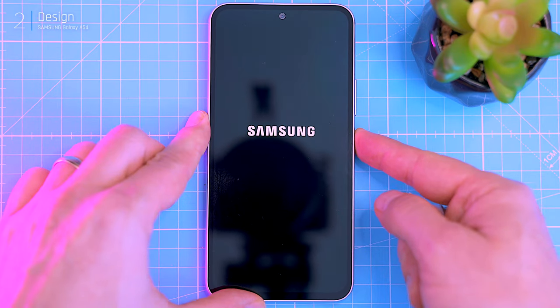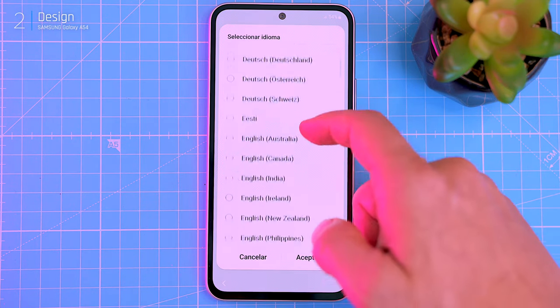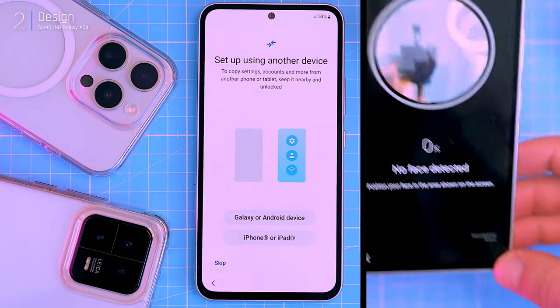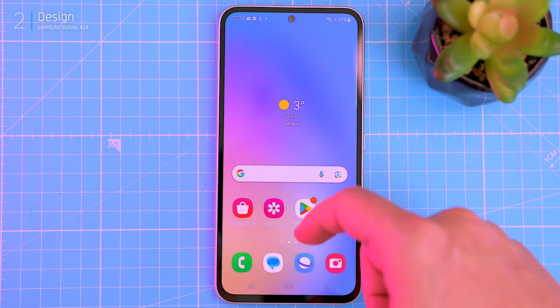Setting it up is a breeze, just like any other Android phone. Google account, apps, settings, you'll be good to go in about 10 to 15 minutes. Plus, you can easily transfer stuff from your old phone, saving you time and hassle. Now, let's dive deeper into what the A54 has to offer.